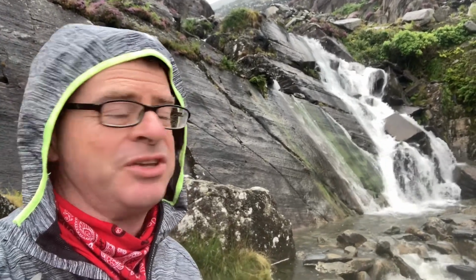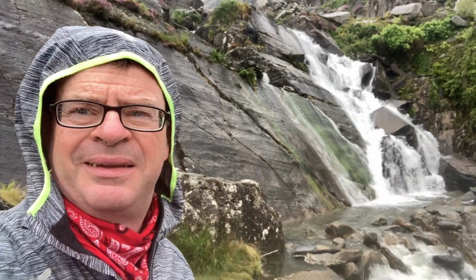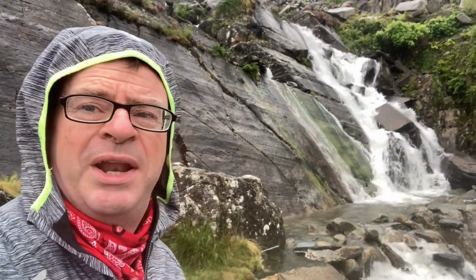Wow, what a hidden gem. Beautiful cascade waterfall. The video probably isn't doing it justice, but that must be 40 foot high there. Wonderful. And of course, when it's in spate, it's been raining for days. Beautiful.